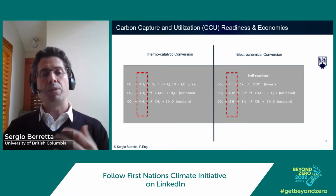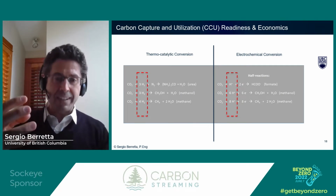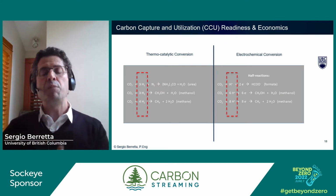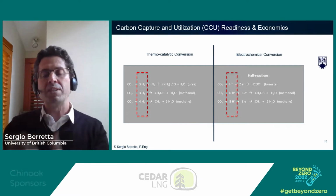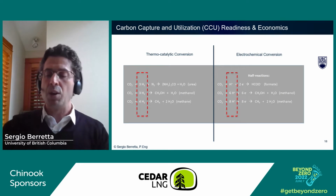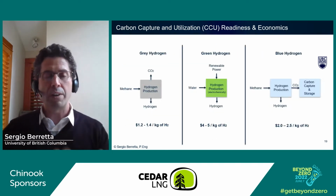So direct conversion or reaction of CO2, which has no energy, with hydrogen, which has energy, to make something useful, or to do the same thing in electrochemical cells. These are special electrochemical cells where the CO2 comes in, electricity goes in, electricity makes hydrogen within the electrochemical cell to then react with CO2 and make something useful. Forget about that. What I want you to get out of this is that we need hydrogen. And for understanding cost, we need to understand the cost of hydrogen.